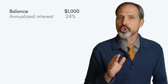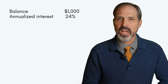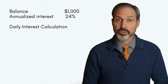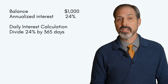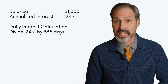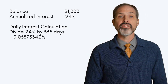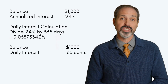But let's say you carried a $1,000 balance after you paid your minimum payment amount. You will be charged 24% annualized interest on $1,000 as long as you carry the balance. But the interest will accrue on a daily basis. To get the daily interest rate, you have to divide the APR, in this case 24%, by 365 days. In this case, your daily interest rate would be this delightfully long number. When you multiply that number by your daily balance of $1,000, you will accrue 66 cents in interest every single day.